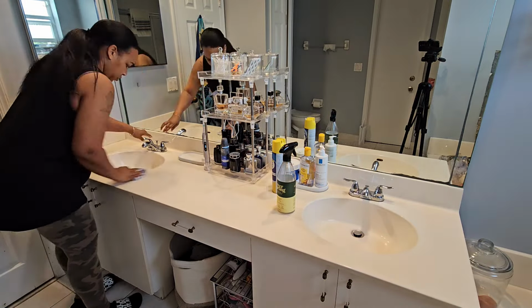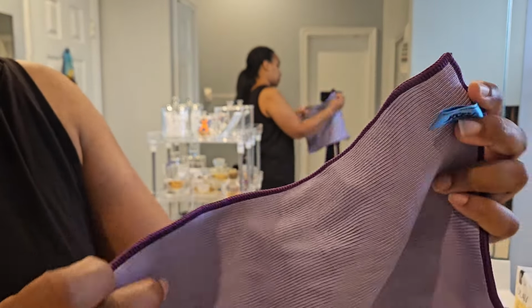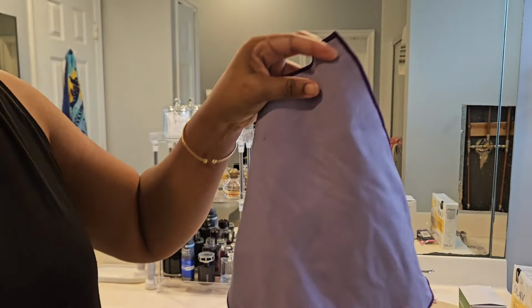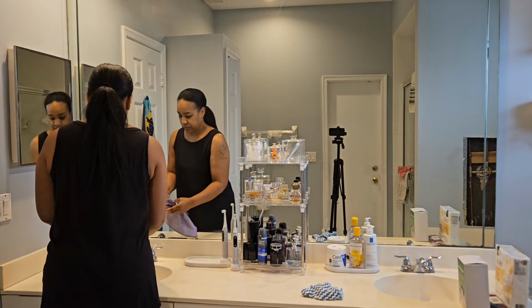So I'm just using this Purcell microfiber cloth. All I have to do is wet it and then wipe the windows down. I do have my spray away, but I just felt like using the cloth this time.